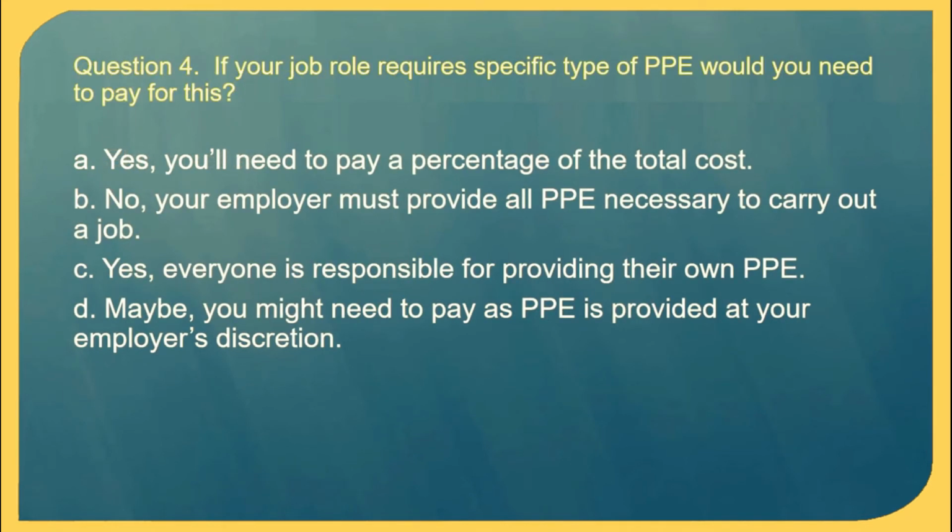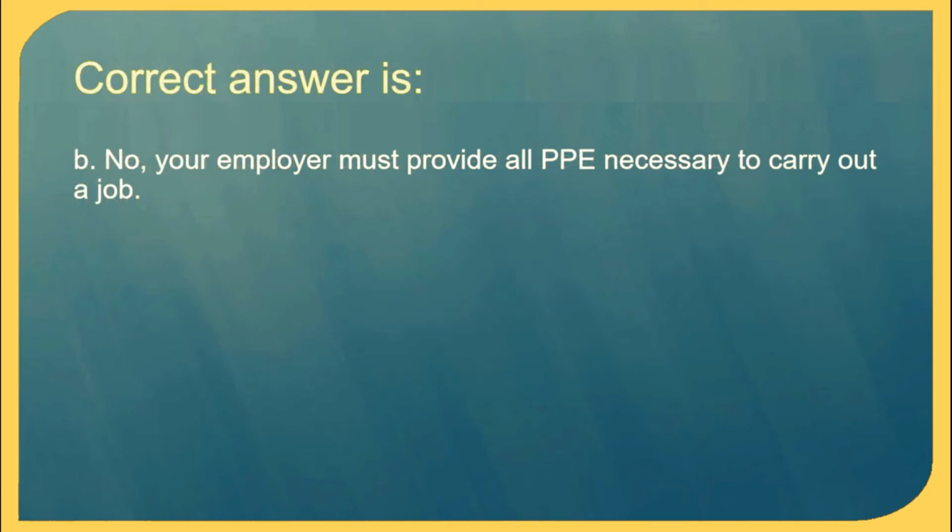Question 4. If your job role requires specific type of PPE, would you need to pay for this? A. Yes, you'll need to pay a percentage of the total cost. B. No, your employer must provide all PPE necessary to carry out a job. C. Yes, everyone is responsible for providing their own PPE. D. Maybe, you might need to pay as PPE is provided at your employer's discretion. Correct answer is B. No, your employer must provide all PPE necessary to carry out a job.